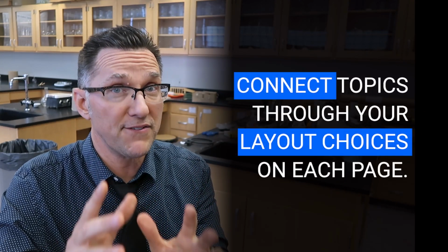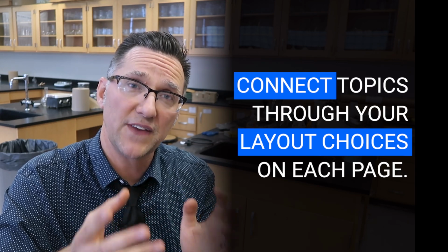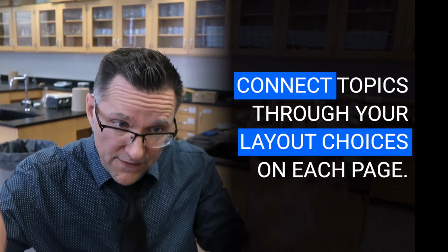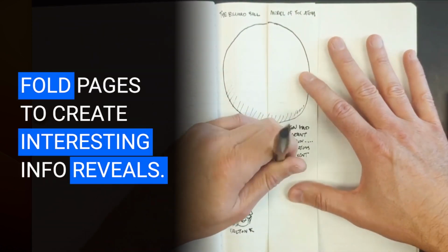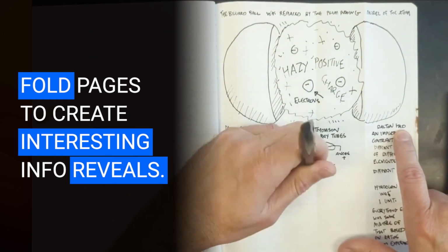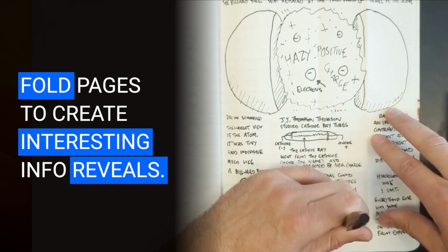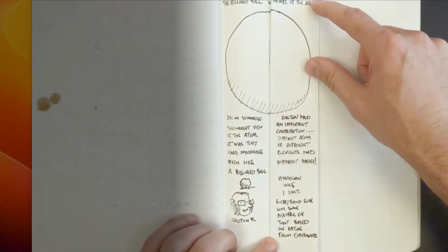And I know I keep emphasizing this point, but it is a fantastic way to showcase your understanding of the material through a visual organization. Think about just folding stuff. Experiment with folding the pages of your book to create interesting reveals. I remember doing this a lot as a child. There's an entire educational subculture dedicated to the use of foldables in the classroom.